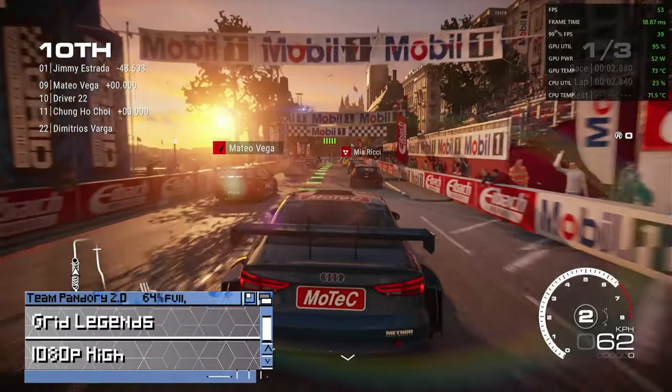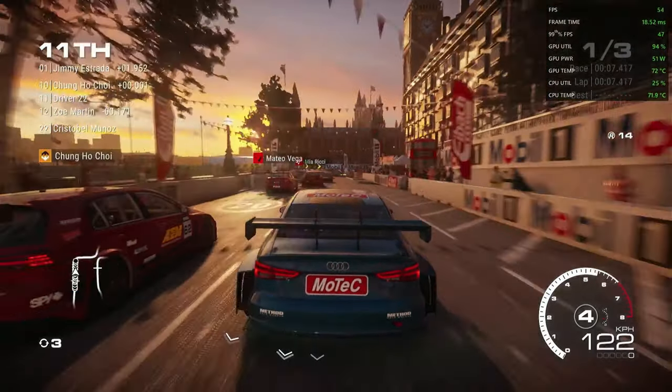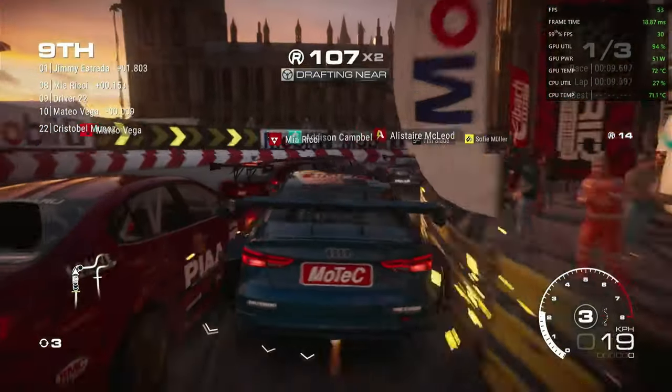Grid Legends sits in the same area as Dirt 5 when it comes to performance. It's certainly playable on 1080p on high, but if you require more FPS, we suggest lowering the resolution.